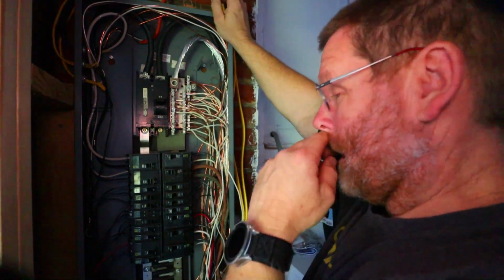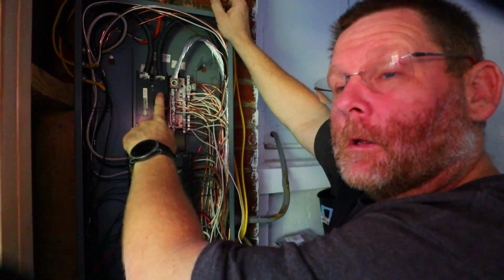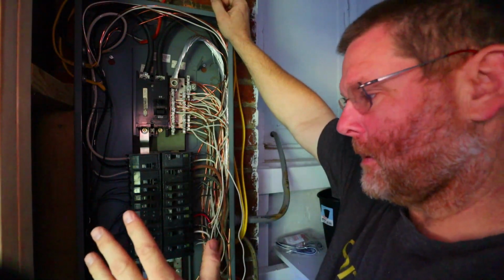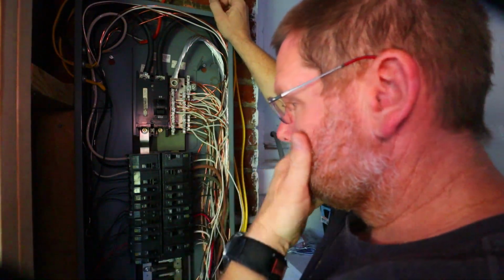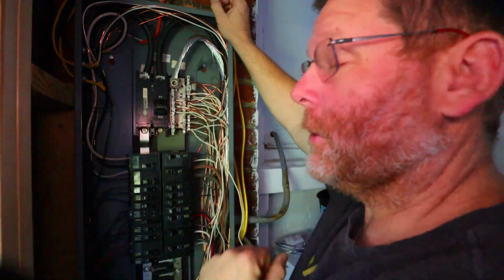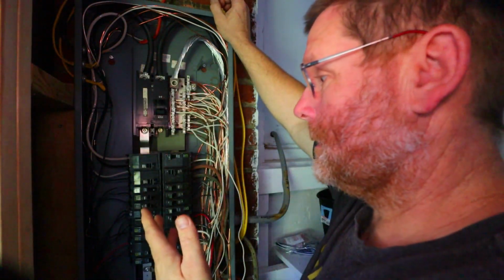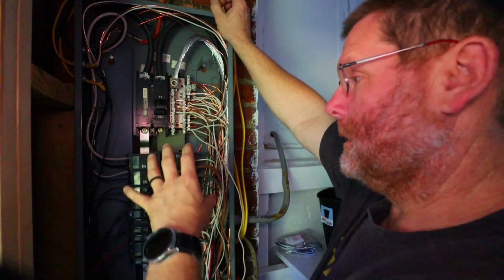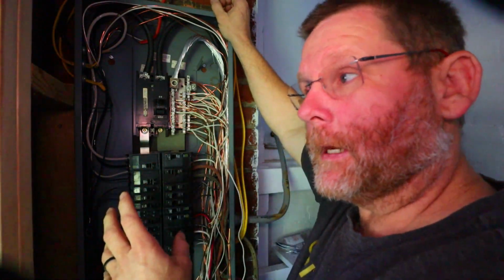So the best thing to do is always turn your breaker off. All right, it's just the best route to go. That way you don't have to worry about anything, and you don't have to worry about touching anything wrong. Now, of course, the top side will be hot, but at least we know that we're safe down here. There's no sense in working anything hot if you don't have to.